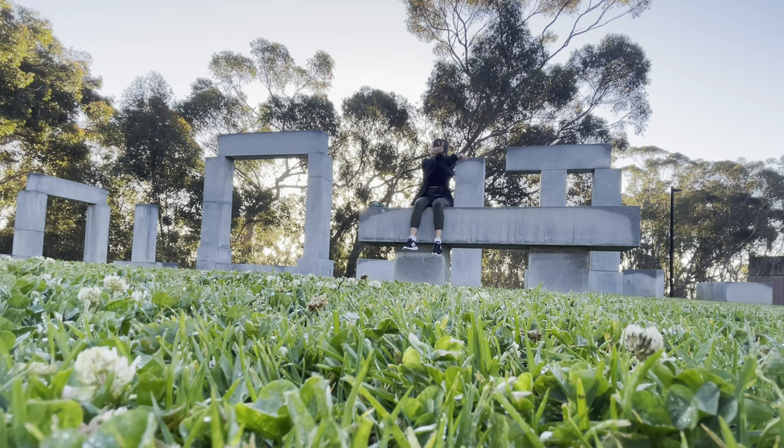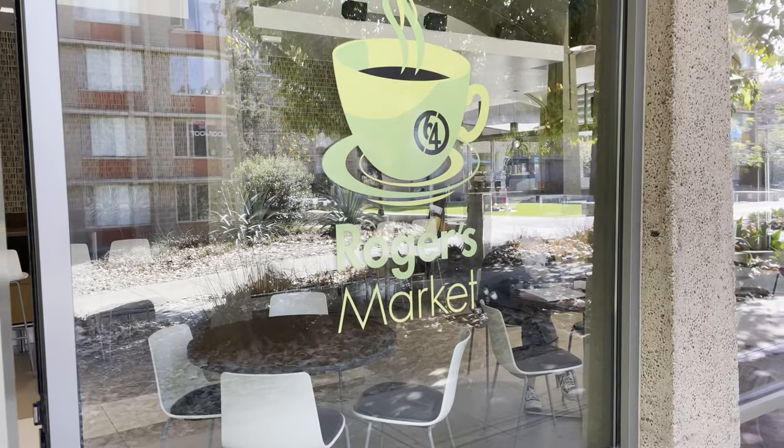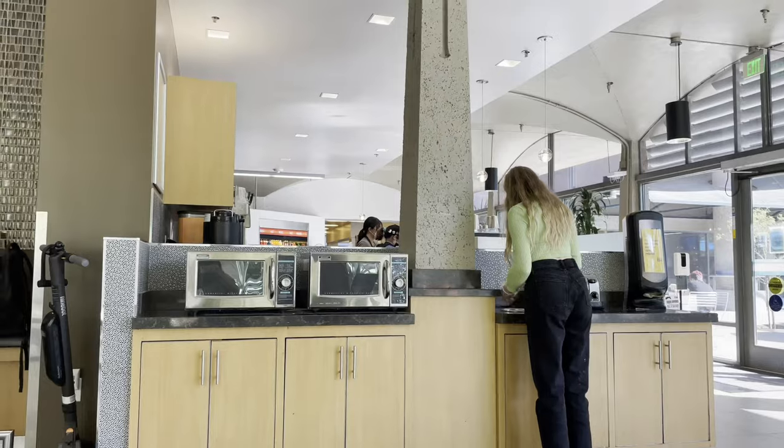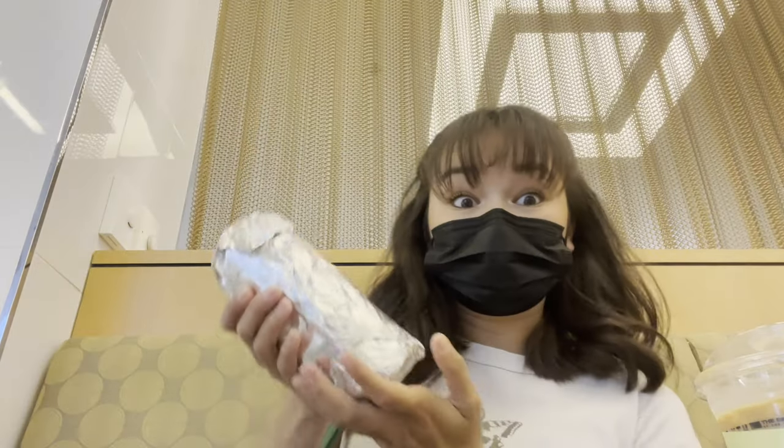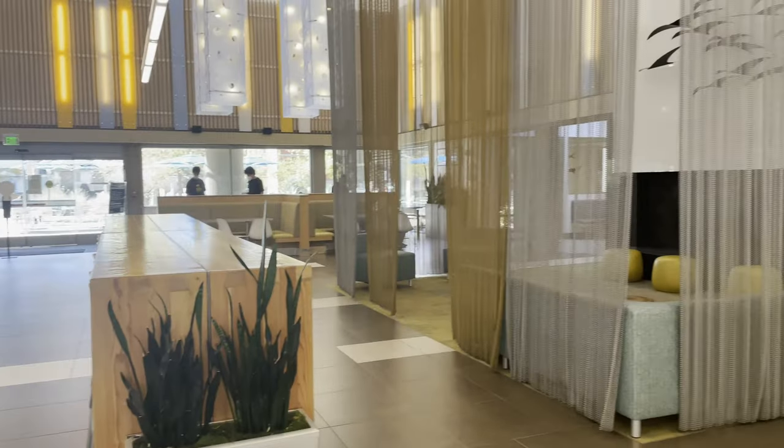After I feel like I've gotten enough sunshine for the day, I like to walk over to Rogers Market and get my iced coffee. Today, I ordered an iced caramel macchiato with an extra shot of espresso because it's finals week. I also grabbed a breakfast burrito from 64 Degrees, which is Revelle's dining hall.